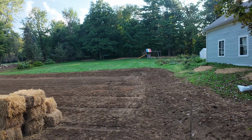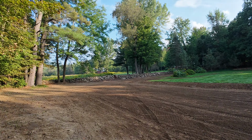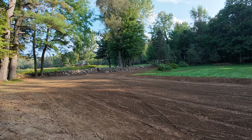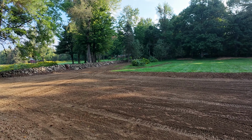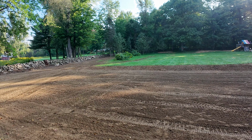So once he gets here, it's probably only gonna take maybe a half an hour. Brian's already got this stuff up in the back, seeded and strawed. So we're really just gonna blow this whole place out. And then we will go and start our new project, which is removing a deck. It's not really a deck, it's a porch, but there's no cover, no roof.